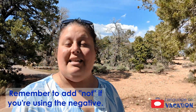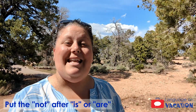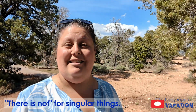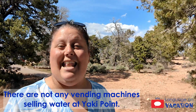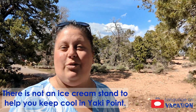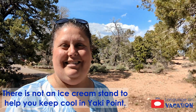Remember to add not if you're using the negative. Put the not after is or are. There is not for singular things. There are not for plural things. For example, there are not any vending machines selling water at Yaki Point. There is not an ice cream stand to help you keep cool in Yaki Point.